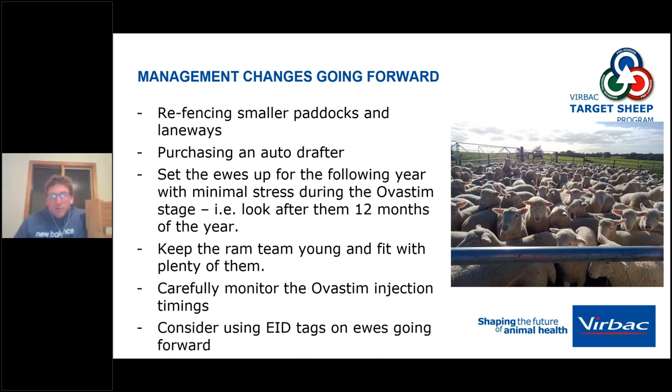So some changes going forward for us. This is the first year, obviously, that we've had so many lambs in this area. So we're continuing to refence the paddocks into smaller paddocks and putting in laneways to ensure that we just don't stress those ewes out any more than we have to get them in and out and to work with them.